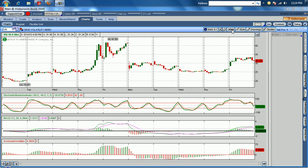Up on the screen here I have a chart of the VIX 30 minute. I wanted to show you how when the market goes down, the volatility or the VIX goes up. When the market goes up, the VIX goes down. It's a measure of fear in the markets.